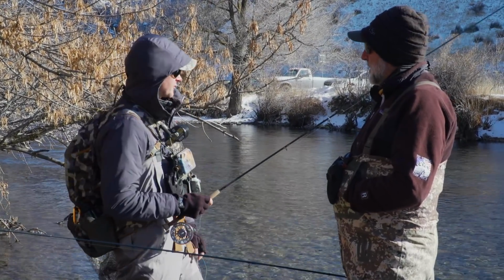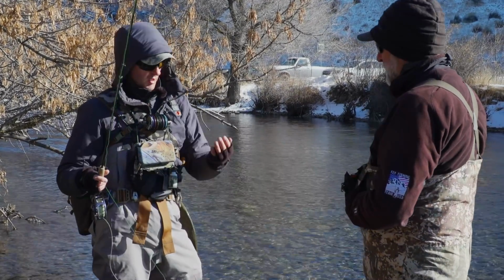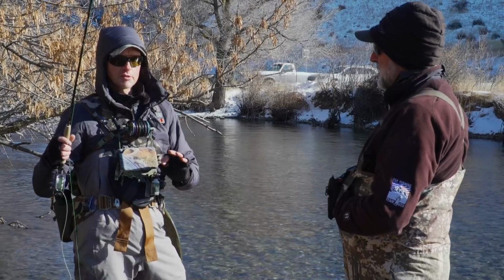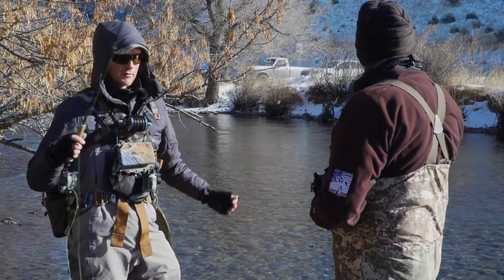We're gonna mess up some fish here. I just saw one rise, so I took off the rig that I had on below, put on a 2mm bead Lite Brite Perdigon on the bottom, a pink one, and then I just have a little CDC midge dry up top. So hopefully, if they don't take the dry, they'll take the Perdigon. Let's find out.